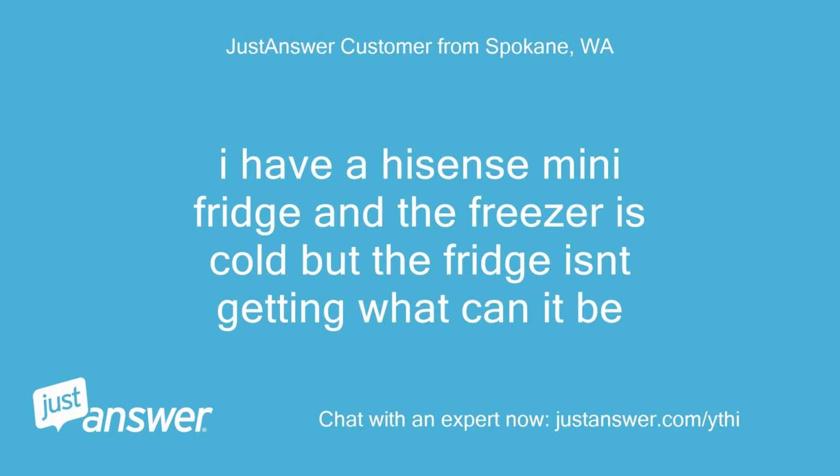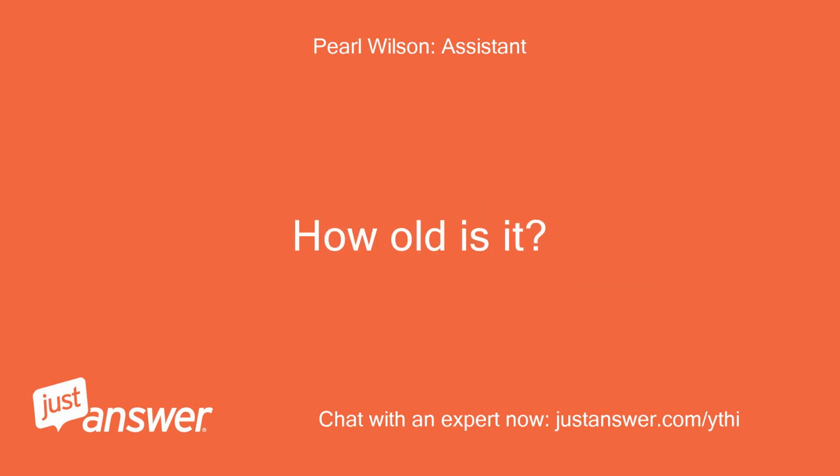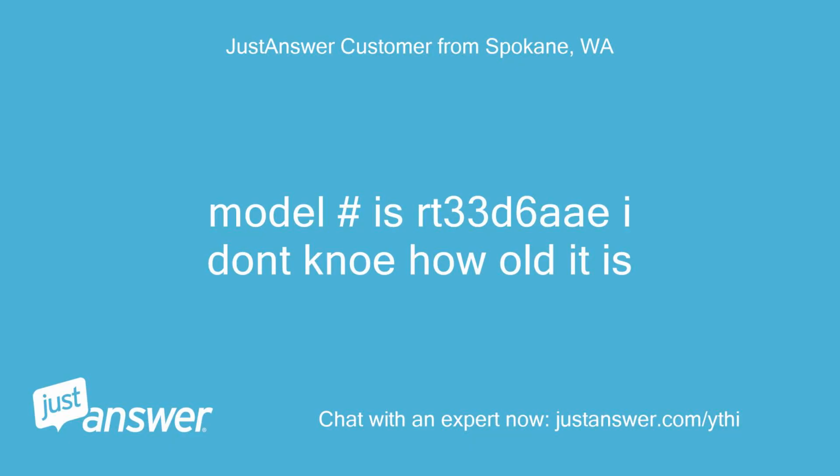I have a Hisense mini fridge and the freezer is cold but the fridge isn't getting. What can it be? Do you know the model of your Hisense fridge? How old is it? Model hash is RT33D60. I don't know how old it is.